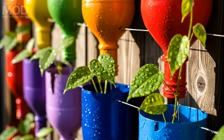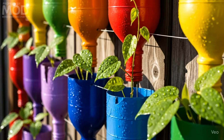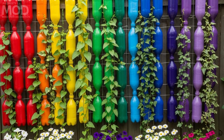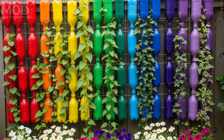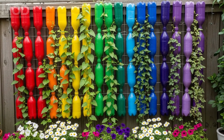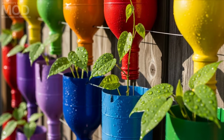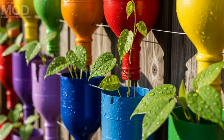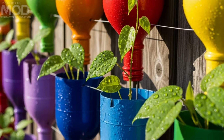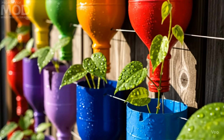Morning glories bloom from the bottles' mouths, their petals opening wide to greet the day. The result is something far more than a DIY project. It's a living canvas. Every color feeds the next. Every plant leans toward the light. The bottles, though made by man, seem alive again. Their transparency lets the sun shimmer through, casting a mosaic of colors on the garden floor.